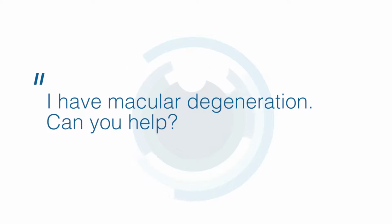Macular degeneration, sadly, is probably going to hit all of us as we get older. It's where the retina at the back of the eye starts malfunctioning a bit, and it's really wear and tear at the back of the eye. There are lots of different sorts of macular degeneration. The most common one is age-related macular degeneration.